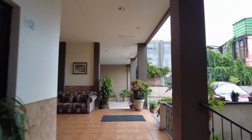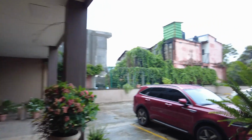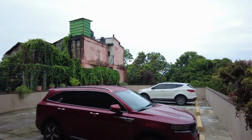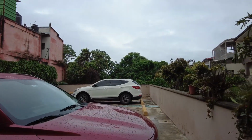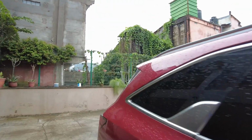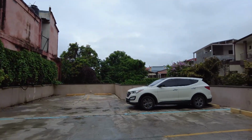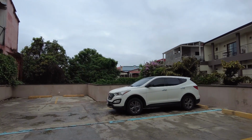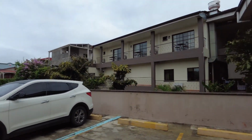Again, here's the parking lot. I think we're the only guests here. This is the Kia that I've been driving, and that is my wife's cousin's car out there. It is a Hyundai Santa Fe, I think. But again, we're actually staying in that room there. Family staying in this room.